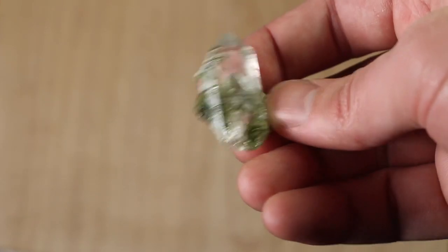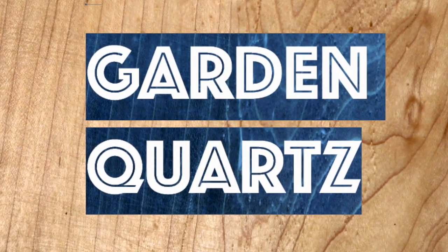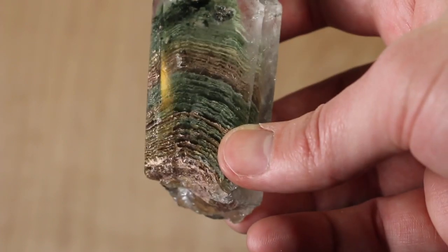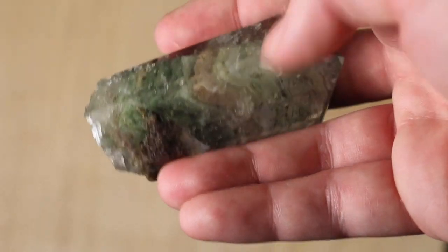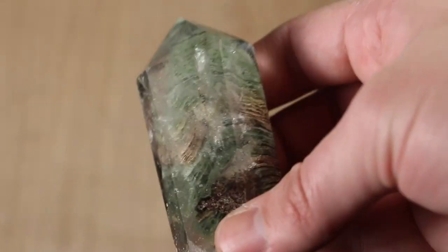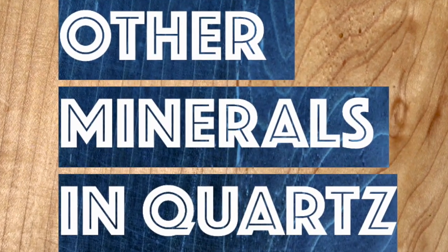This brings us to our next variation of quartz, garden quartz. Also known as rainforest quartz, scenic quartz, or lodolite, this quartz appears to have garden or underwater scenes inside of it. It comes from the Greek word meaning muddy stone and consists of inclusions of chlorite, feldspar, and other varieties of minerals. Let's take a look at some other minerals in quartz.